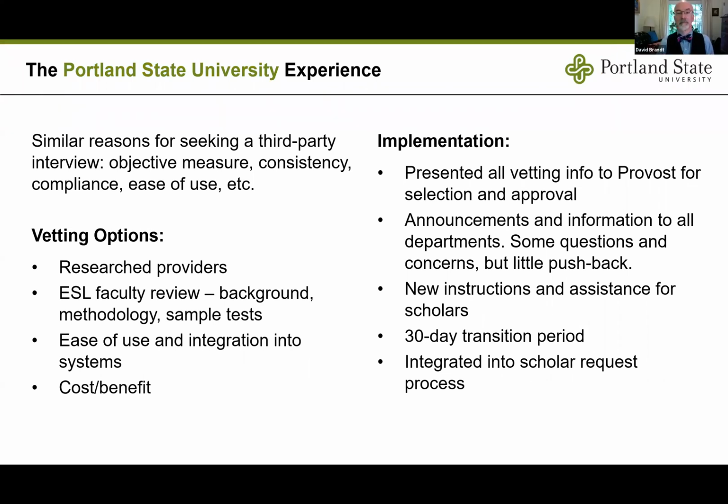Okay. Well, hello, everyone. My name is David Brandt, and I am the International Scholar Advisor and Responsible Officer at Portland State University. And for this part of our presentation, I'm going to focus a little more on the implementation and the practical use of having a third-party interviewer as part of your process on campus.